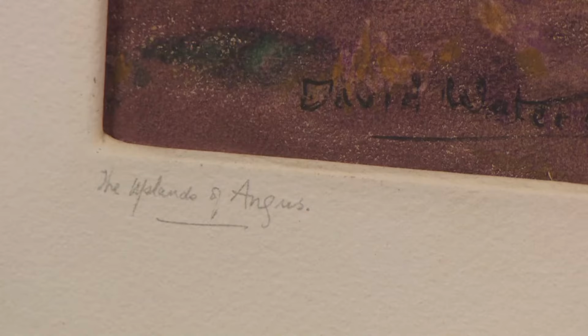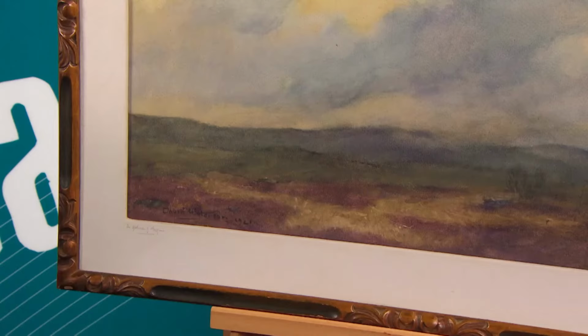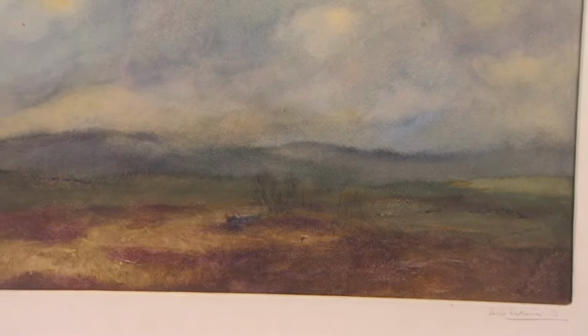My uncle used to have an antique shop in Yorkshire. So when my dad moved to England, he gave it to him as a present, as a little memento of Scotland. To remind him of the wet Uplands of Angus. Exactly, yes. It looks very bleak, doesn't it? It does, it does.